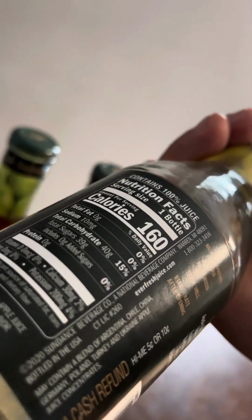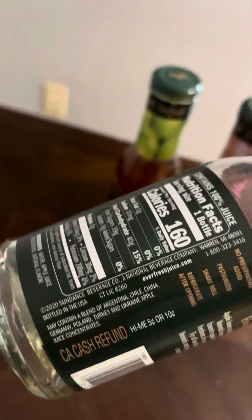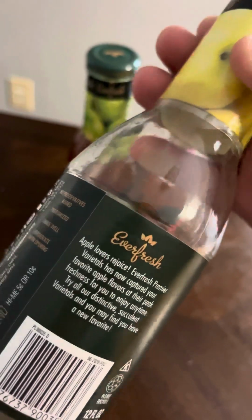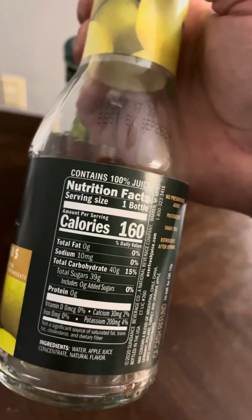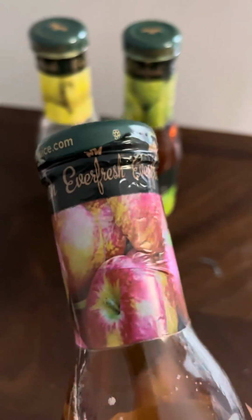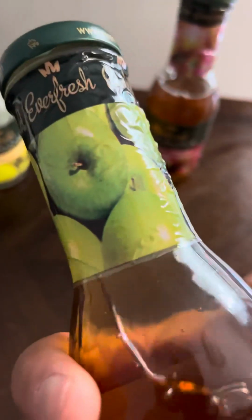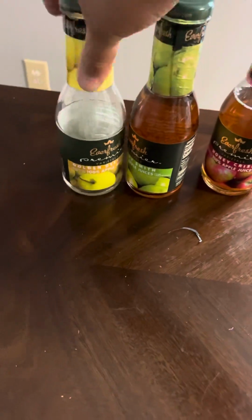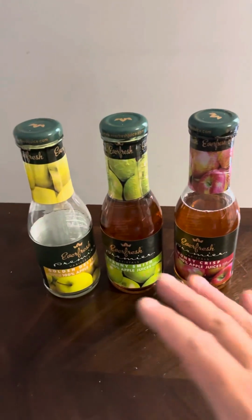So yeah, try these out. You see the website and you can look at the nutrition facts. Each one is different, but I love the background. It shows the apple itself and everything. I think it's very cool. And then this one also shows the apple itself. So, go to your local place and try to find these.